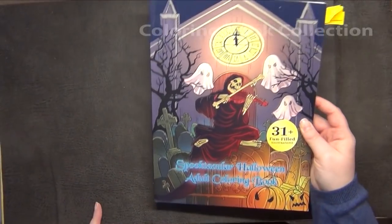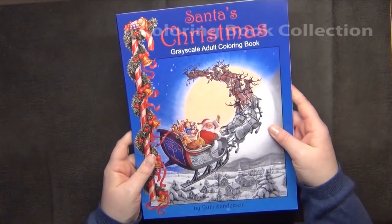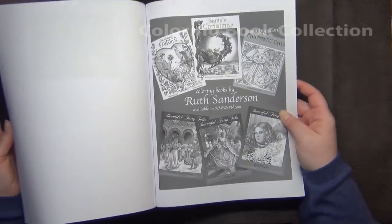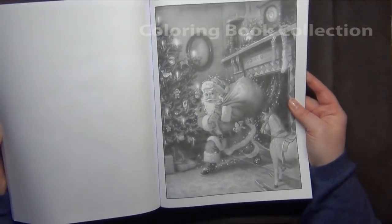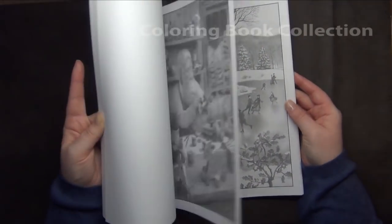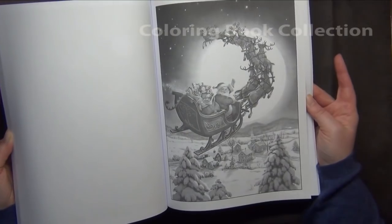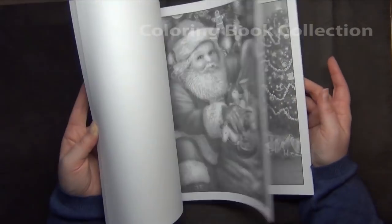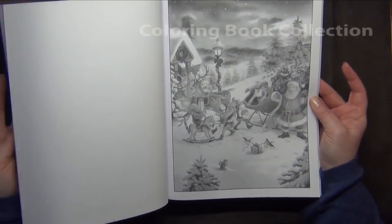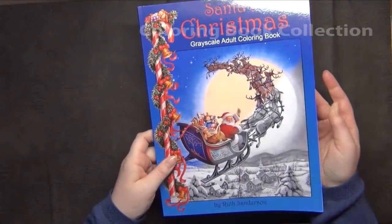Yeah, Booktacular Halloween. So you see now we are looking at my seasonal coloring books. This is Santa's Christmas, a grayscale adult coloring book by Ruth Anderson, and the lovely Ruth is doing the most stunning pictures, but I have to say that these pictures are really heavily grayscaled, so I'm not sure how this would look when you put color over it. I prefer light grayscale, but I haven't tried it out yet. But the artwork is just stunning. To just look at those pictures, really beautiful.